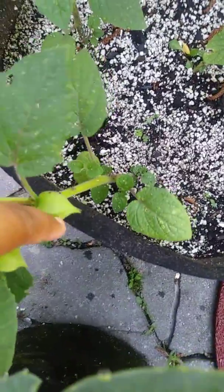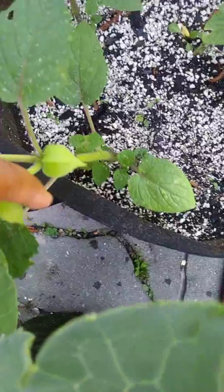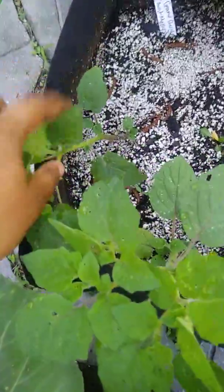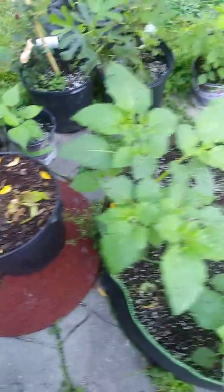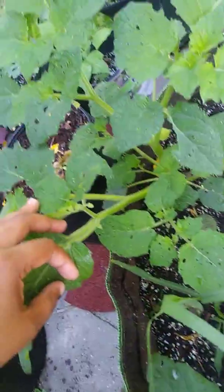These are called ground cherries. They make these little things that look like lanterns, like a husk around it, and inside of it will be the fruit. It looks kind of like a cherry, but it's yellow. It's called a ground cherry. So, making those. These are the same things, but they're much bigger. So I'm just chomping down the leaves for that one.